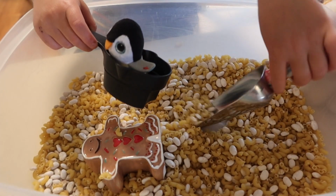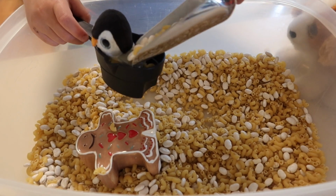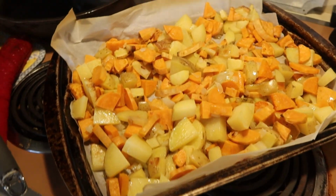And if you hear things clicking in the background, Benjamin's here working with a little noodle and bean tub, aren't you? Anyway, now I'm going to get to egg cracking.